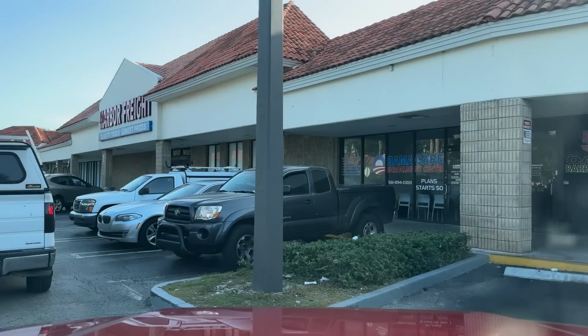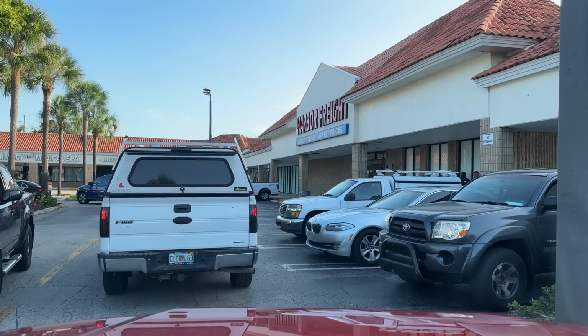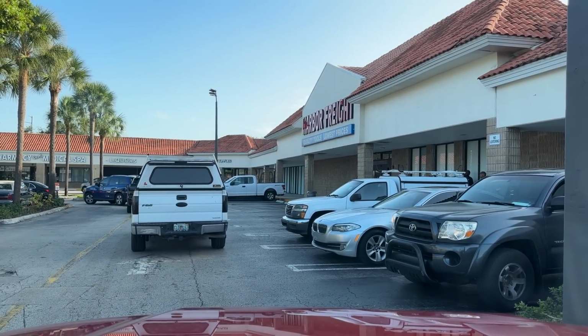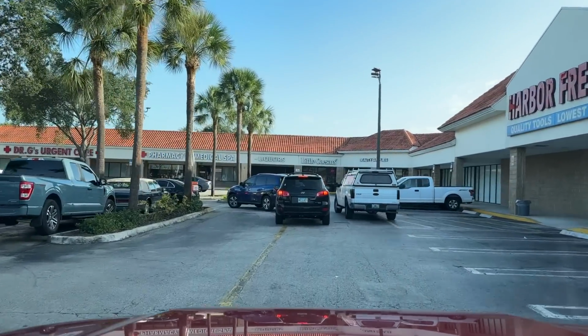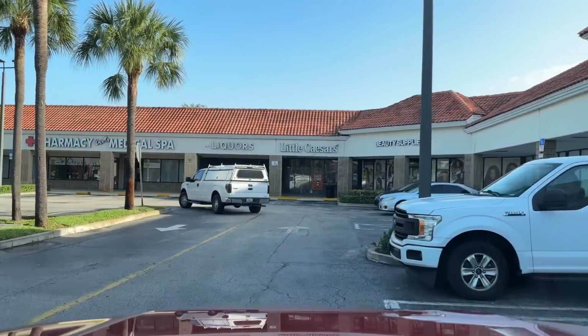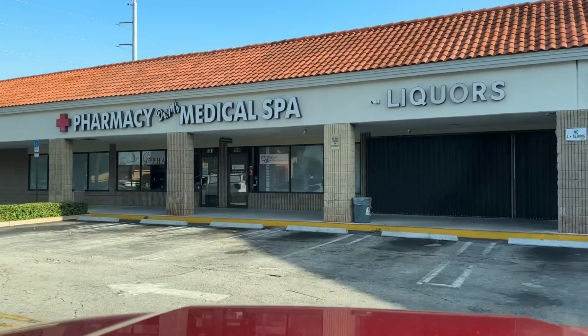I got somebody behind me, so I can't back up to make a U-turn, although I want to. I really do. I want to get out of here. How do I do it? Yeah, that truck's going to go. Okay, I'm following him. We're out of here. Dang, a coffee line. Not worth it that bad. Look at that line. Oh my gosh.